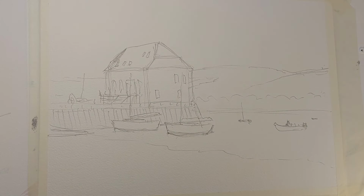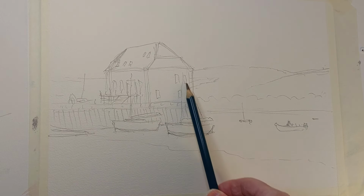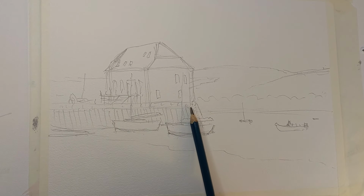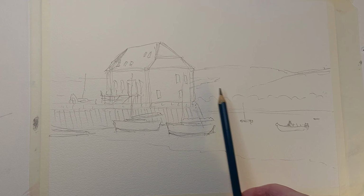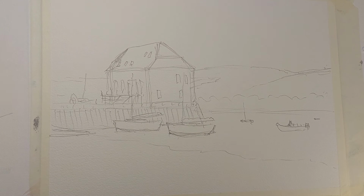Well, here we go then. I've got my drawing down, put down with just a basic pencil, the main building and the small little pier that actually stands out, a couple of main boats. I love this distant land, and we're going to try and bring some drama to this, try and get some shimmer on the water, because that's what I saw on the day really.